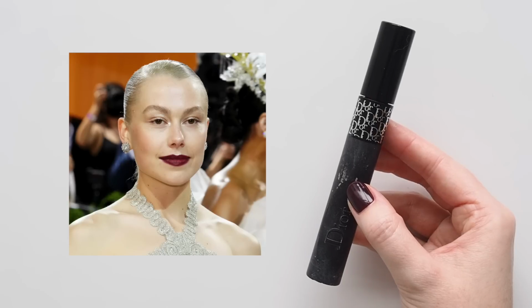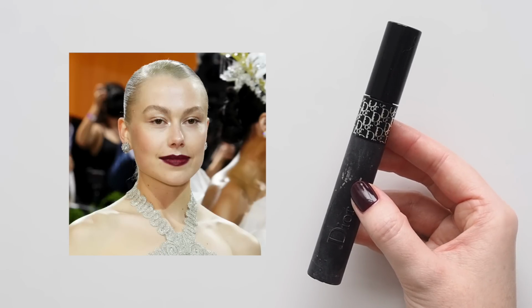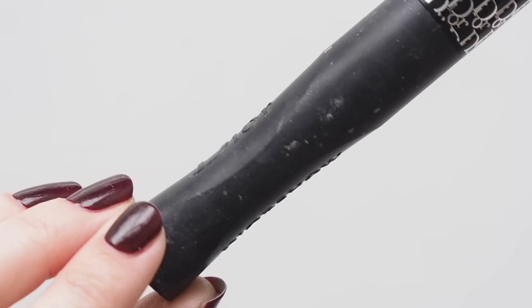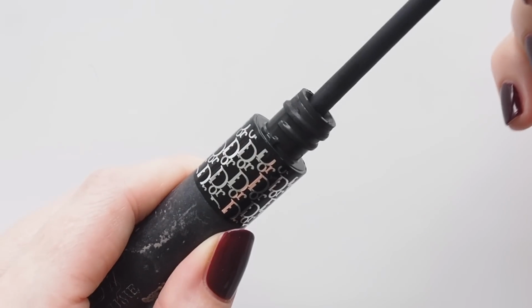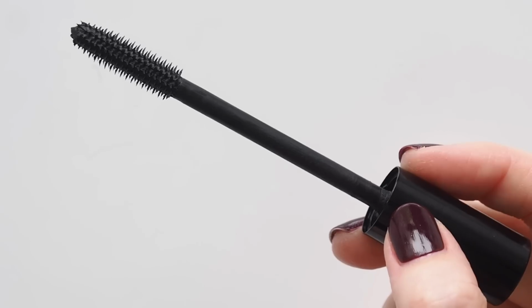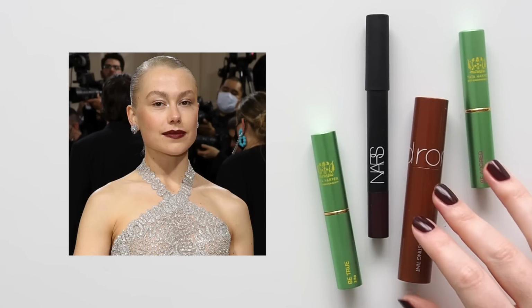Lashes weren't too bold, just curled before L'Oreal Telescopic Mascara in Black Brown. I'd love to hear your L'Oreal mascara mini reviews. I haven't tried any of their formulas before, so I would go in with my Dior Pump and Volume, one of my favourites for buildable volume and length. On to the statement lip.